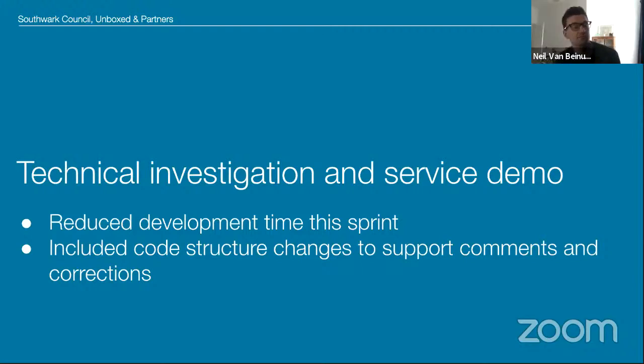In this section of the show and tell, we're going to demonstrate some of the technical work that's been done this sprint. Echoing some of Jack's comments earlier in the presentation, we've had some reduced capacity on the development team this sprint, so we've got fewer things to show this time compared to previously. Another reason is that we've been doing some behind-the-scenes refactoring or code structure changes, especially to support the ability for officers to comment as they already can, but in an upcoming feature to give a manager the ability to request corrections for the officer to take on board as part of their reassessment process. So that's some of the behind-the-scenes changes that we've been doing.